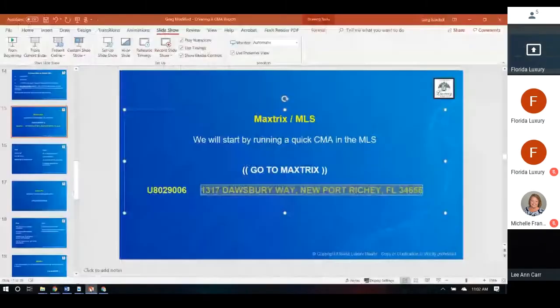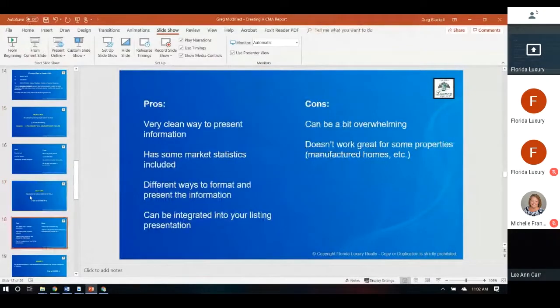Come back over here. So let's talk about what we've got. For Cloud CMA, the pros: it's a very clean way to present information. It has some market statistics, which I'm going to show you as soon as this one finishes processing. It's got different ways to format and present the information, and it can be integrated into your listing presentation.